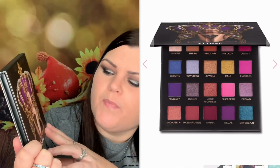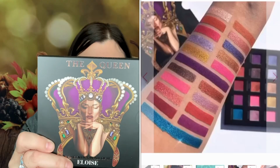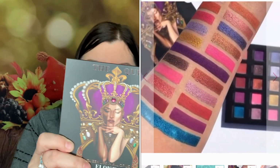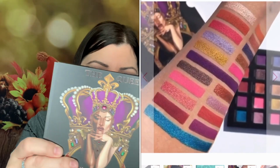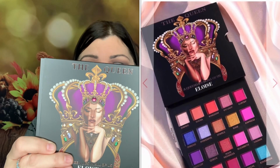So then the last item in here is this guy right here. So we have a palette. This looks like it's by Eloise. A Queen Lies in All of Us. This says it's 20 pigment palettes in 4 stunning textures, 8 buttery mattes, 6 shimmers, 1 pressed pearl, 4 metallics, and 1 duochrome topper. This guy right here is valued at $46.